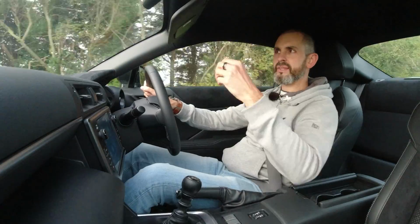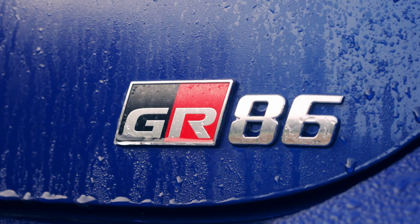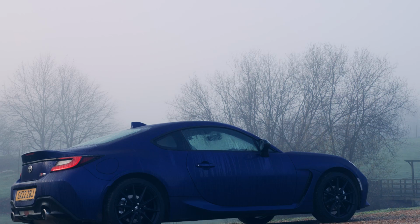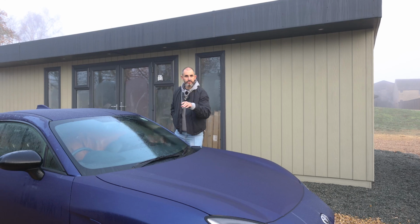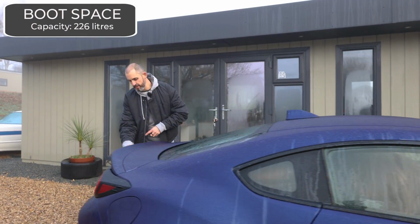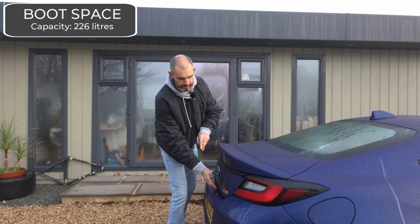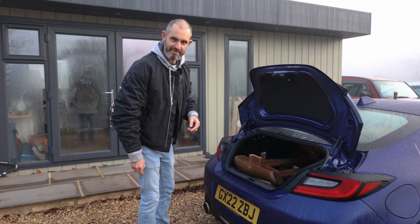You might think, yeah, but these cars aren't practical, Johnny, at all. Well, are they? You'd think a coupe impractical. Oh no. 226 litres of boot space, which sounds rubbish, okay? And looks rubbish because it's just a coupe. But I've managed to get some stuff in here.